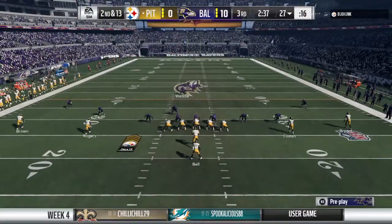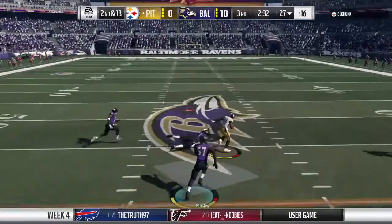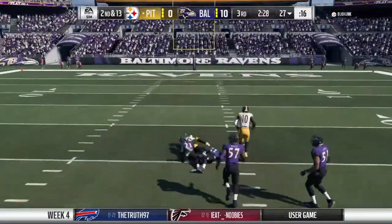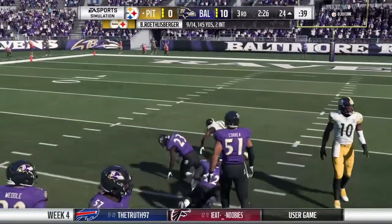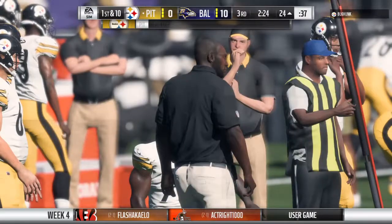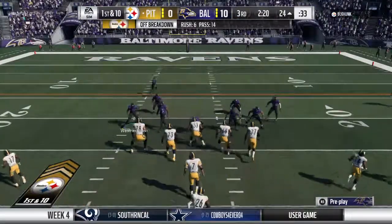From the gun, it's Roethlisberger. Over the middle, it's caught by Rodgers. And all the way down to the 24-yard line. It's a big play there for the Steelers. 49 yards.